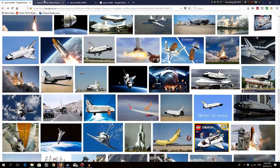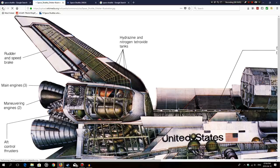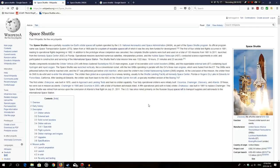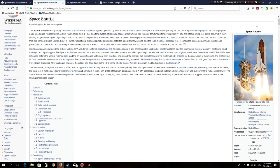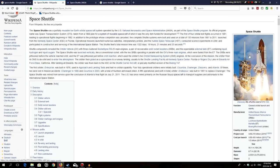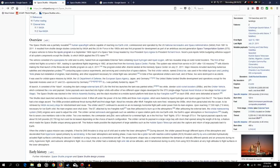The other thing I just wanted to see, I'm not sure if we can find that now, but obviously I know that the Buran was an automated space shuttle. We'll be doing that at some point as well. I'm just wondering if the actual space shuttle was ever evolved towards the end of its life to also have automated capability. I'm not sure.